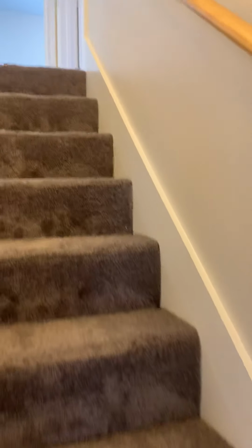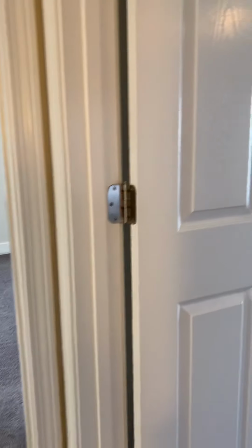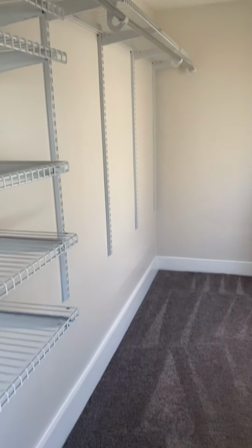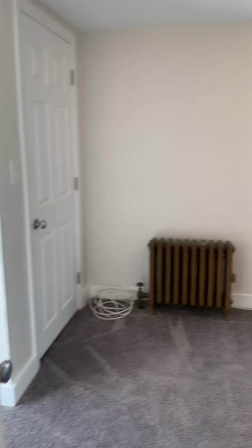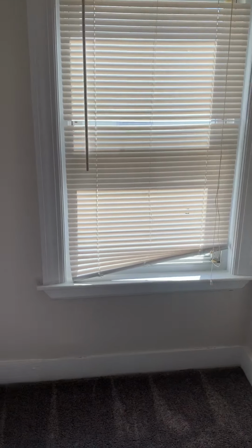So we'll look upstairs where there's 3 bedrooms and 1 full bath. So this would be the master of the 3. Does have a nice walk-in closet. Here's bedroom 2, pretty decent size. Do have this bump out here for additional space. And the closet is practically that size.